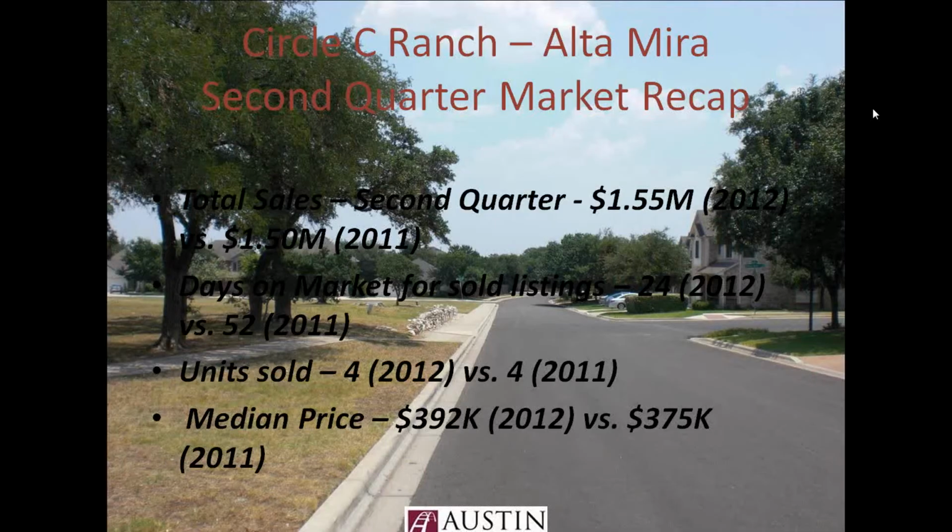Let's get into a specific area in our second part on Circle C here when we're going through this Austin Realty update. Alta Mira is over on the far west side of Circle C West. I don't know if you've ever sold anything in there. Never before. This is all you. It's a nice, newer than average portion of Circle C West.